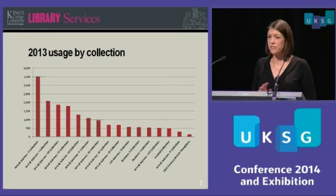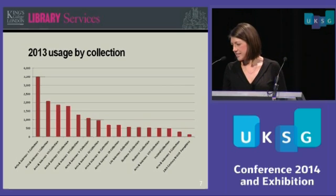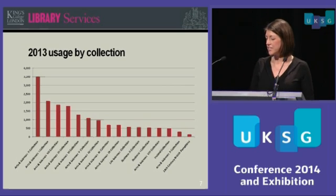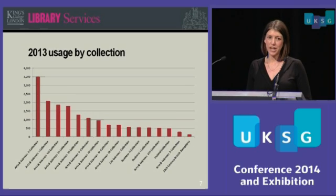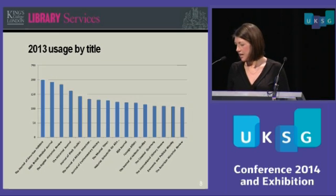JSTOR has also been able to provide us with a really useful breakdown of usage. So this slide shows the 2013 usage by collection. So we can see which archive collections have got the most usage. The next slide shows the 2013 usage by title. So we're able to see which titles were most popular amongst our alumni community. So having this breakdown of usage has been really useful because it's helped us identify specific subject areas in which we might want to further develop alumni access.